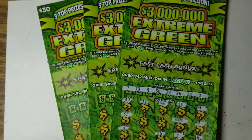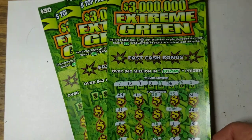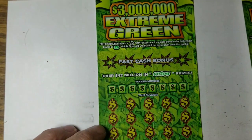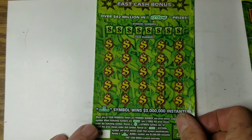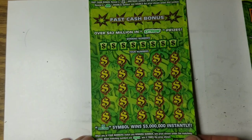Now, we've got three extreme greens. Pennsylvania Lottery instant scratch tickets. I got 27 and had the extreme on it, so I bought 28, and I can't leave 29 in the machine, so I got the next two. We know we got one winner. Let's see if we can find some more. We're looking for the green number match, 10 times symbol, extreme symbol, 3 million symbol.